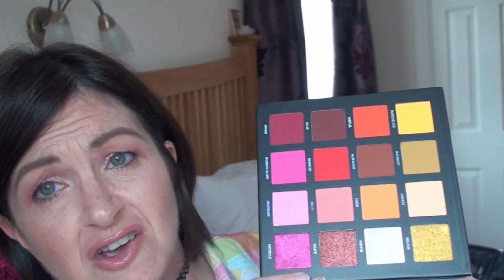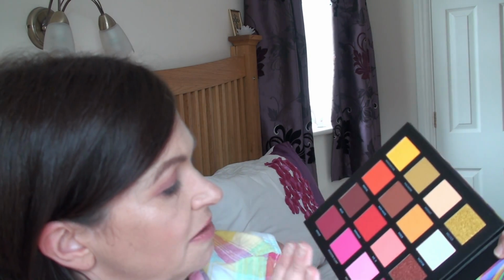Okay, so yeah, these colours look really lovely. We've got lots of mattes in there. If you are a shimmer girl, Claire, you might not necessarily like this, because you have got a lot of very, very bright coloured mattes.